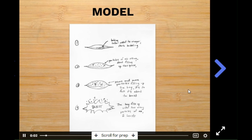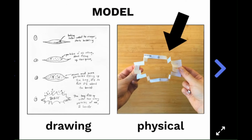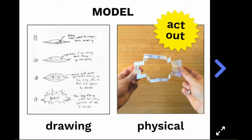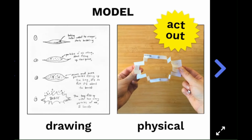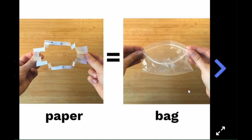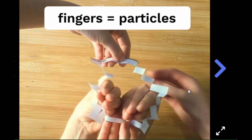Your drawing is a model of how particles might explain why the bag inflates. Now we're going to do a bonus activity. In this activity, you're going to make a physical model where you and some classmates act out what's going on with the particles in the bag. Both of these models, drawing something or acting it out, are different ways to think about what's going on. The physical model uses paper to represent the sides of the plastic bag, and it uses fingers to represent particles being added to the bag.